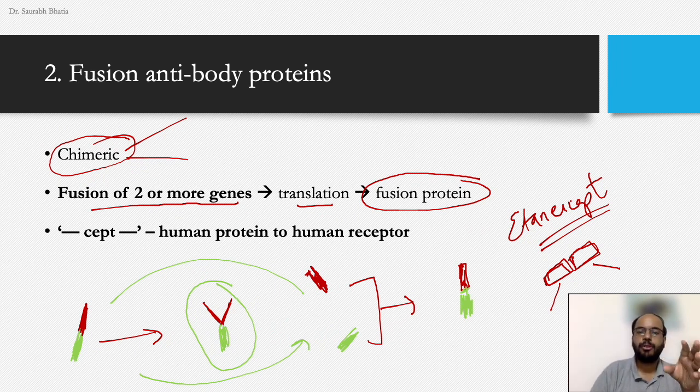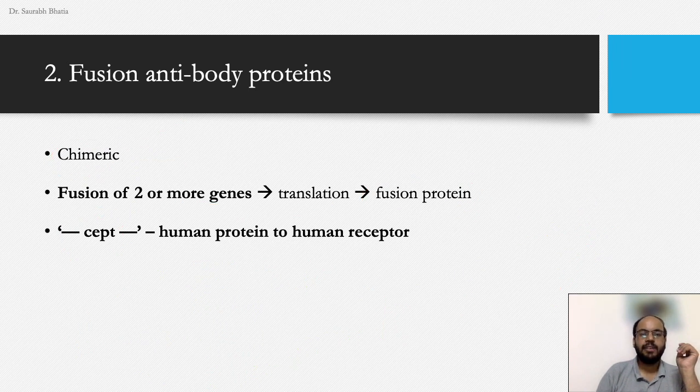So in fusion monoclonal antibody, the entire monoclonal antibody is exactly translated, but it is derived from two different genetic material. In fusion antibody proteins, the two different proteins are translated separately and then joined together to form a new chimeric protein. Clear? Now the names for these molecules will have a sept in between. That is why Etanercept or Alefacept. Clear? There is one more example which I am just writing to complete the list.